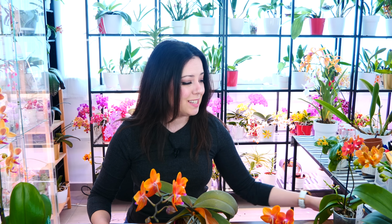Righty, so with that said, that is about it for today. Hope you've enjoyed today's orchids. I love all of these. I think they're absolutely beautiful, but there are many more varieties available even at flower shops. So just be on the lookout, and I hope these orchids made it to your wish list.